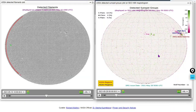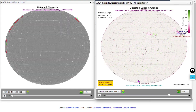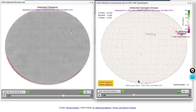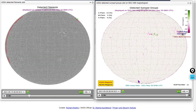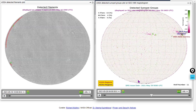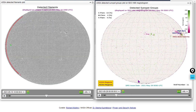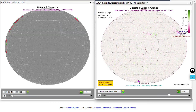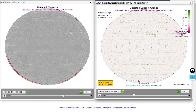Here is another data set here, detected filaments and detected sunspot groups. One thing I'd like to note, folks, referring to things in space as plasma is basically a non sequitur, because practically everything in space is plasma. Now, there are some neutral particles out there, but in space, material only has to be about 20% ionized to be considered plasma. And with all the radiation in space, as most areas are not protected by magnetospheres, if there's a bunch of gas and dust floating around, chances are it's plasma because it's been ionized by all the radiation.